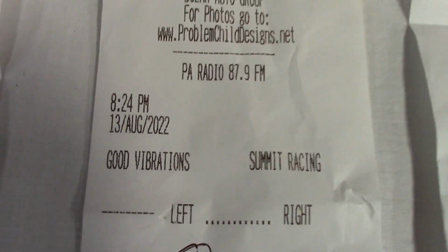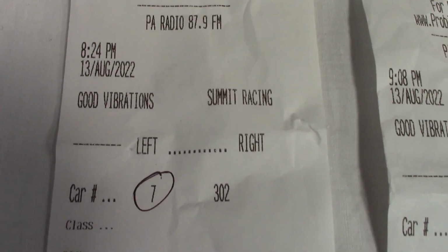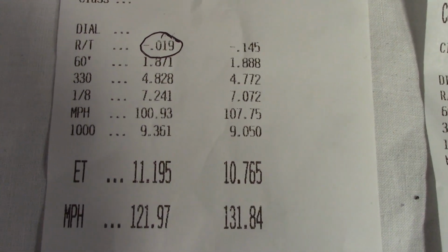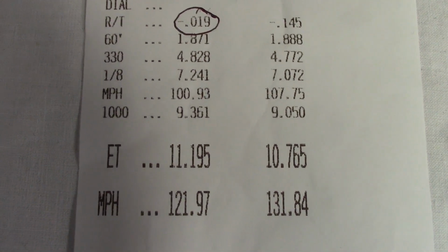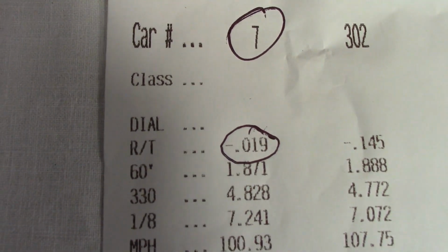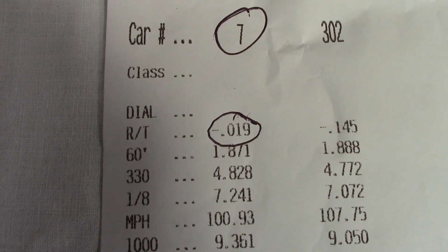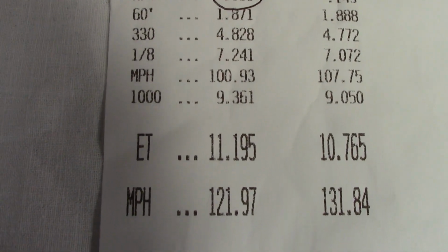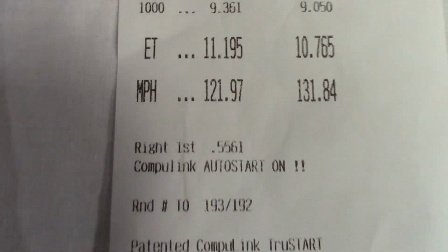Here's 8:24 p.m. Took a little break, ate something. This again is the ZX14 guy in the right lane. See his numbers. I red lighted. See, I tried leaving right when I saw the bottom bulb. So a 0.19, too quick. 1119, 129.97.